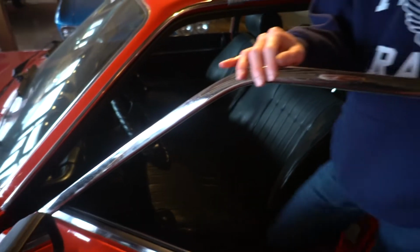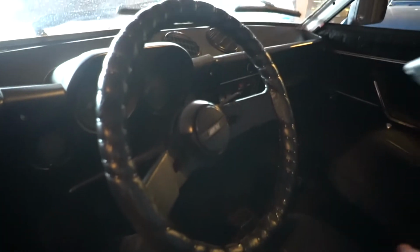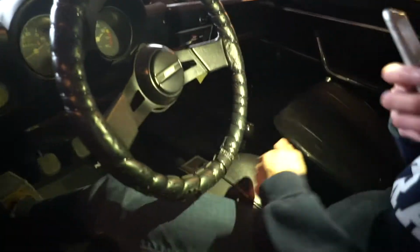I mentioned this before, but I don't know if you can see it because it's so dark in here, but I'll turn a light on. The seats aren't original. They're like BMW or Audi seats.